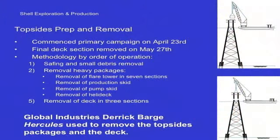The topsides. So we broke the main campaign, part of the project, into two campaigns: topsides removal and then jacket removal. The topsides, April, we went out in the field. We removed the final part of the deck on May 27th. And the order of doing this, like we said, we safed out the platform, took all the small debris off, and removed all the topsides packages one after another.